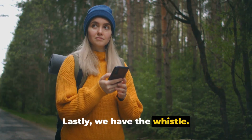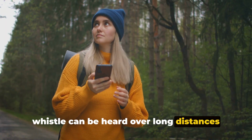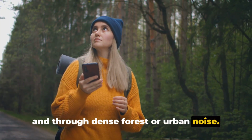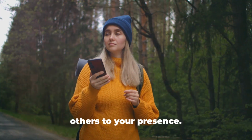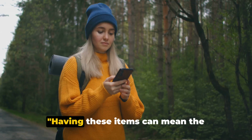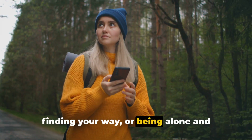Lastly, we have the whistle. It might seem like a simple tool, but a whistle can be heard over long distances and through dense forest or urban noise. In a situation where you're injured or trapped, it can be the key to alerting others to your presence.